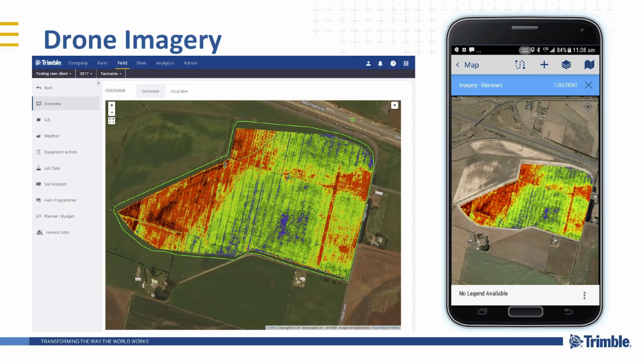We can import geotiffs into our system and display them both within our web software and in the mobile software. So you can take any geotiff and upload it. We've done some work with Slant Range already to make sure we're displaying their legends properly, and the images look the same in our software as they do in their software. So we've done some stuff there.